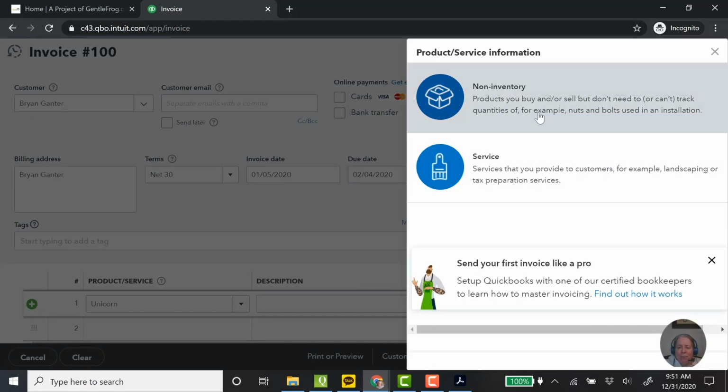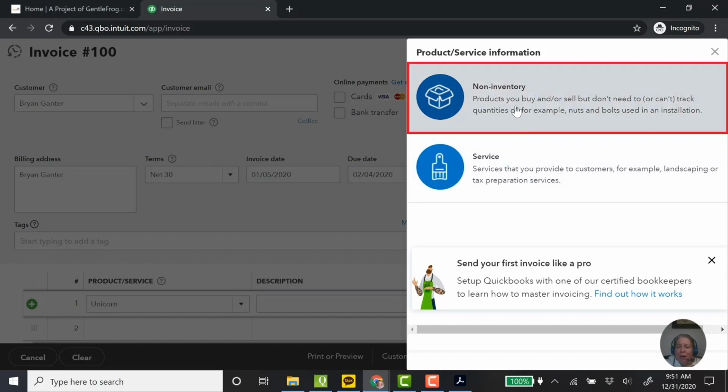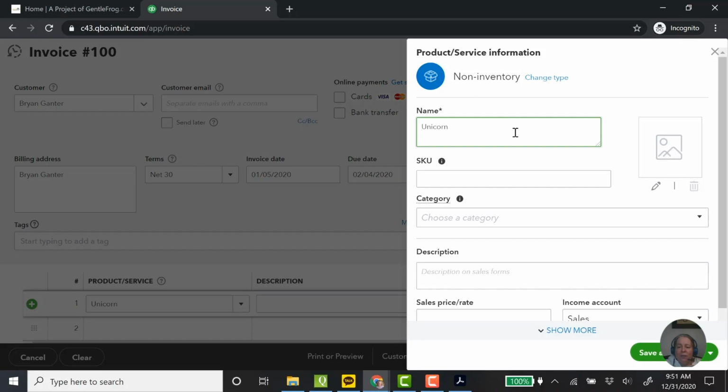Because this is QuickBooks Simple Start, QuickBooks gives me the option of two ways to sell my product. I can either say that my product is a non-inventory product or what I'm selling is a service. So non-inventory product is what I have here. It's not a service. So I'm just going to select non-inventory. And I give it a name. I could give it a SKU, I could give it a category, and I can give it a default description. To the right, I can give it a picture, which of course you know I'm going to because I think it'll be fun. So let's do that.